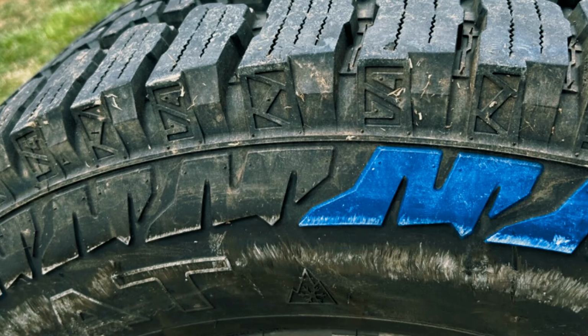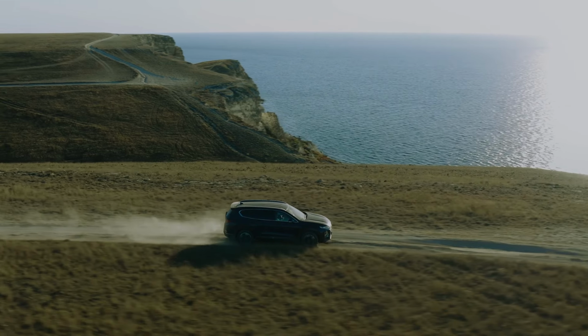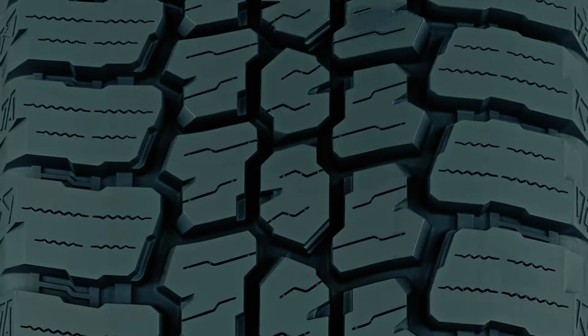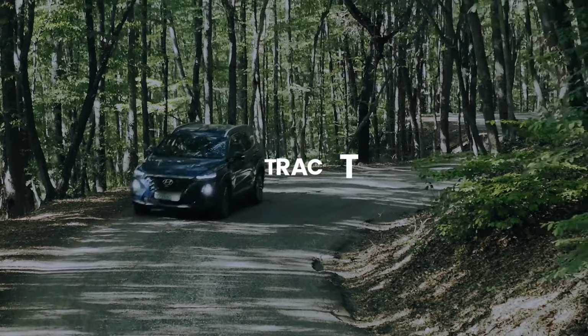The sidewalls have M-shaped lugs that might not be the thickest, but they get the job done when you're lowering the tire air pressure for better off-road traction. And in the middle, the 3 ribs form narrower channels, and those smaller center lugs still pack a punch with biters and siping, giving you great control in all sorts of terrains.